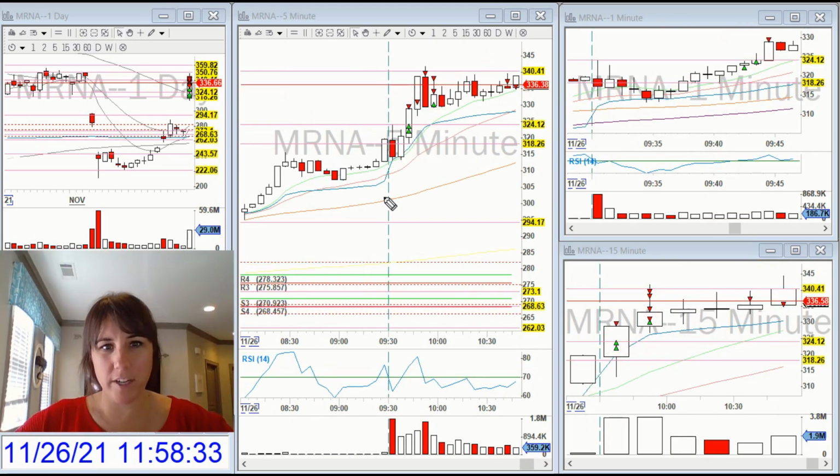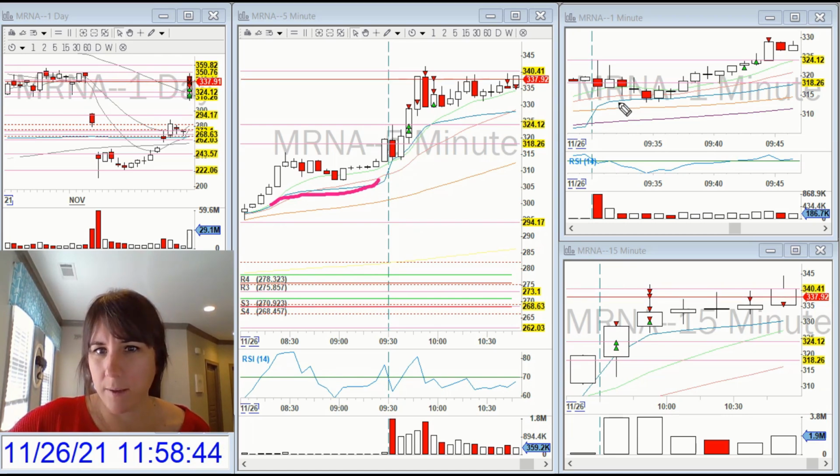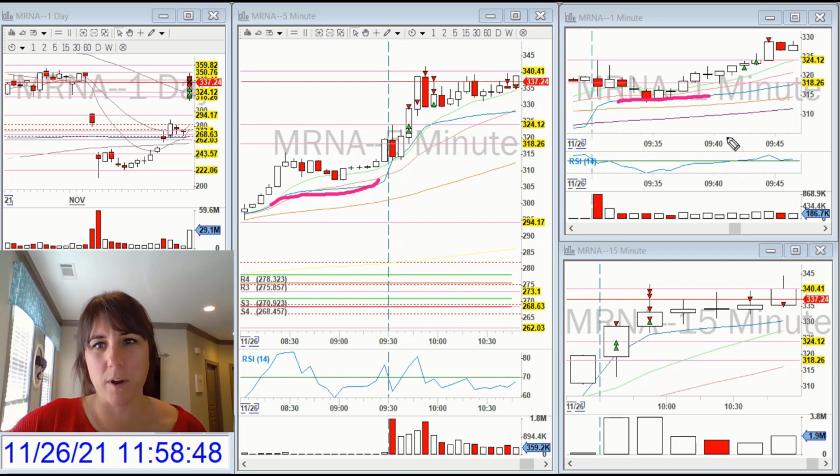Here is my mRNA trade. I really love the volume pre-market and I love the price action. It had gapped up and it was trading above the VWAP pre-market. And so when the market opened, it came back down and tested the VWAP. And what I was looking for was the volume to come in to push up through these daily levels that I have marked right here.